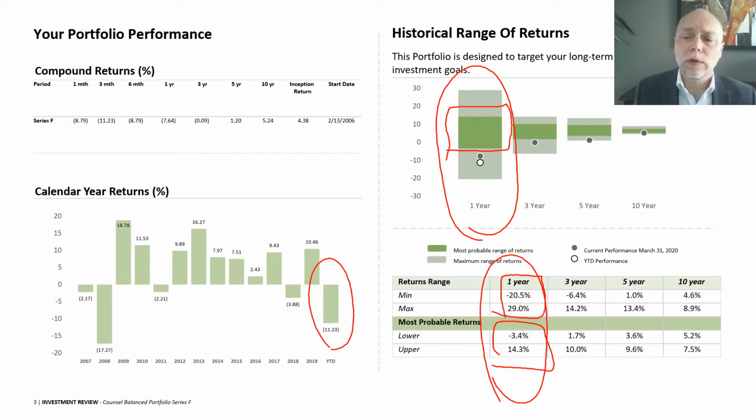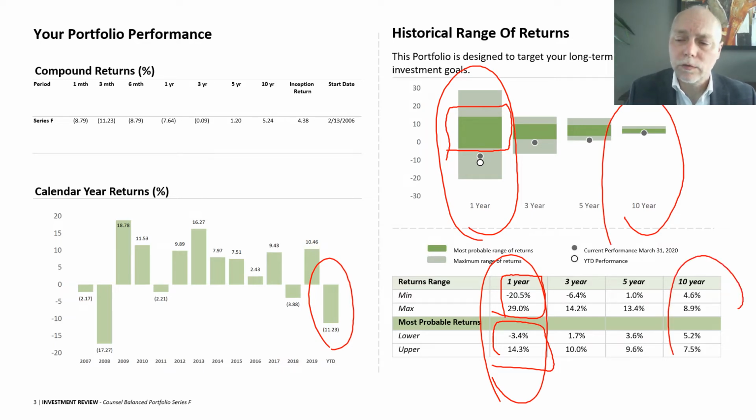One year is less important than what can you expect in 10 years, and it compresses quite a bit. So realistically, over a 10-year period, if you own this portfolio, almost for sure, it's going to range between 4.6 and 8.9%. But most likely, it's going to range, if you're holding this 10 years from today, somewhere in that 5.2 to 7.5% range. Now, I should point out, this is gross of fees, so whatever your advisory fee is, you got to knock that off of it. So, knock 1.5% or whatever your advisory fee is, you want to knock that off of there to get what you would expect out of the entire portfolio.